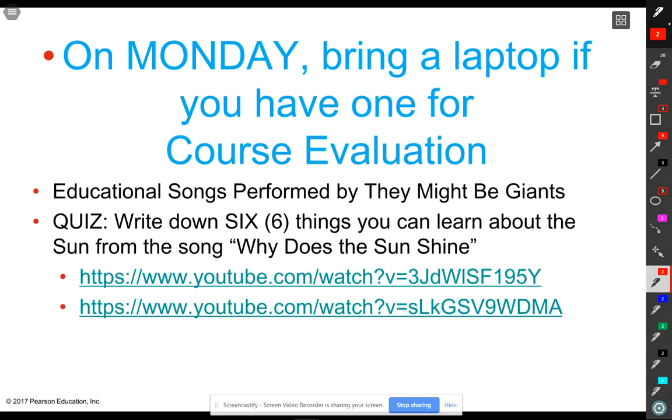We had the distance. How far away is the sun? 93 million miles. And that's why it appears so small. Even though it's out of sight, what does the sun do at night? Still shines. Okay, that's an important one.